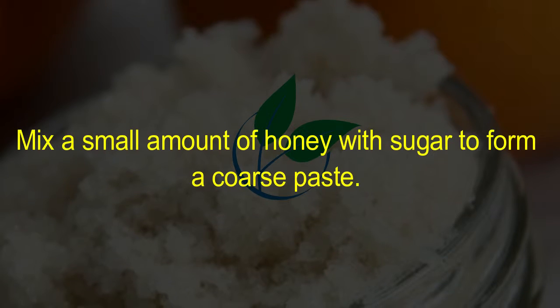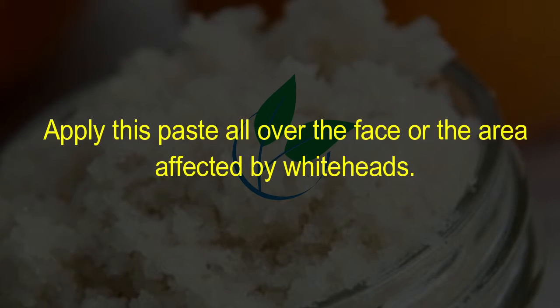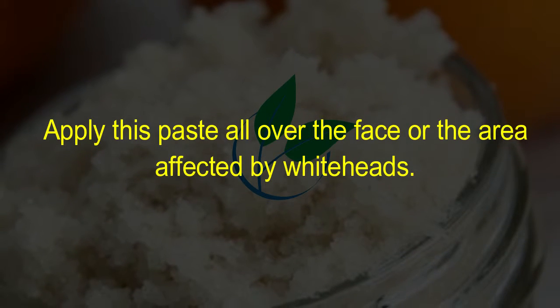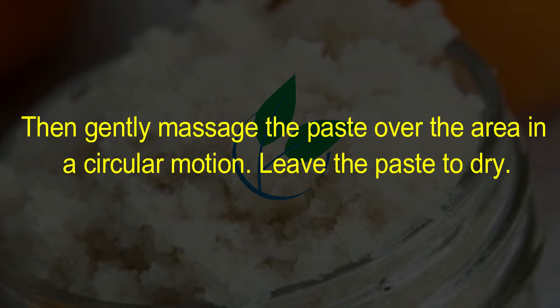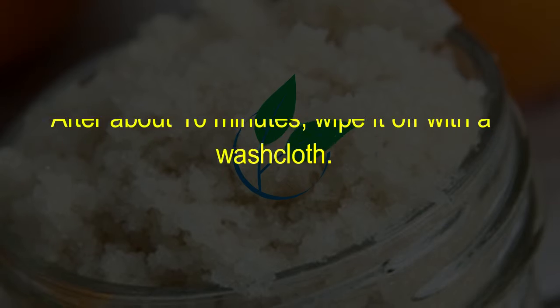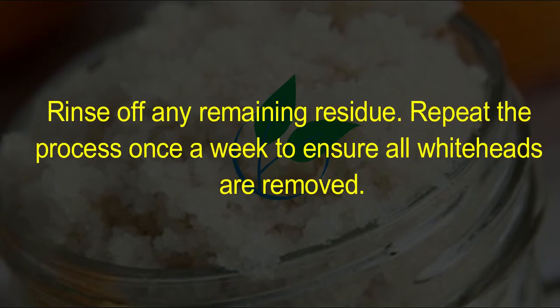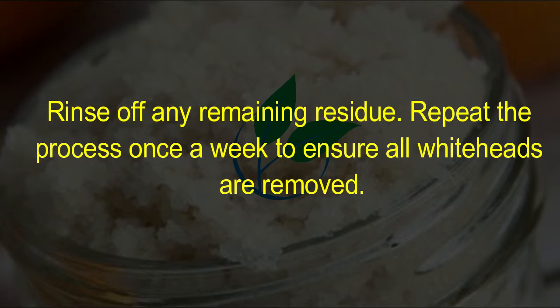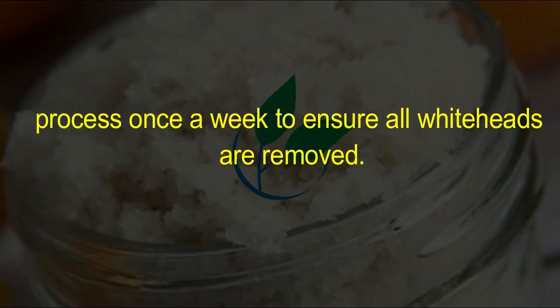Direction: mix a small amount of honey with sugar to form a coarse paste. Apply this paste all over the face or the area affected by whiteheads, then gently massage the paste over the area in a circular motion. Leave the paste to dry. After about 10 minutes, wipe it off with a washcloth, rinse off any remaining residue. Repeat the process once a week to ensure all whiteheads are removed.